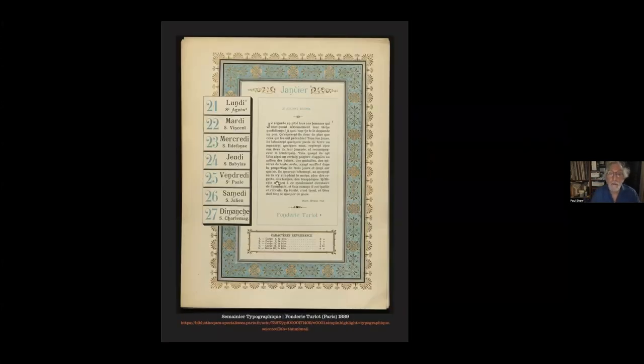I mentioned miscellaneous items and calendars as an example. This is one from the Turlot Foundry in Paris in 1889. It's a fabulous specimen digitized by the Bibliothèque Forney. This is the January page. It's from the era of artistic printing, as you can see from the ornate border. And each month has different typefaces and a different design, different border, a different layout. This is my favorite just for its colors.